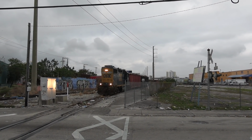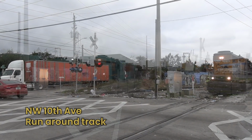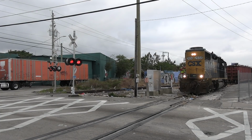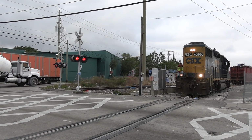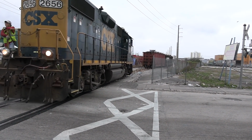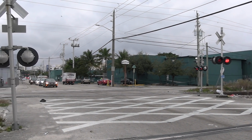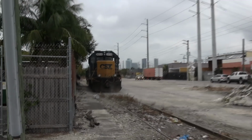The entire CSX Downtown Spur is filled with very dramatic scenery. This is a runaround between 12th and 10th Avenues. By that dark turquoise building was the former 12th Avenue switchpad, where CSX had a number of customers including the Miami Produce Center.